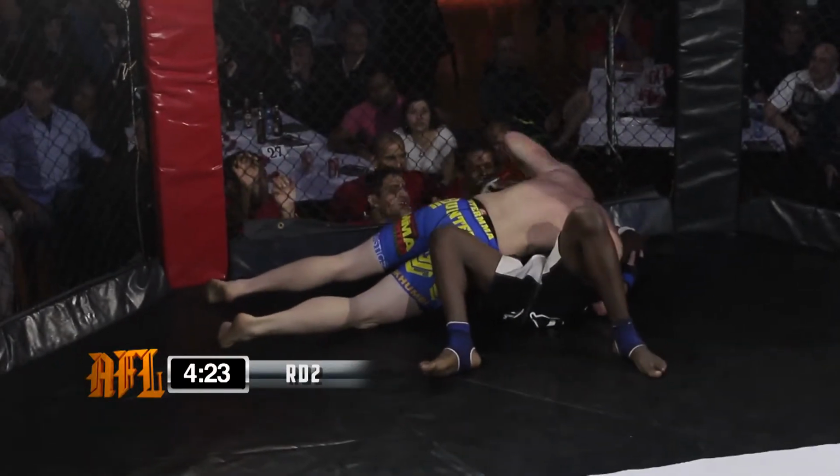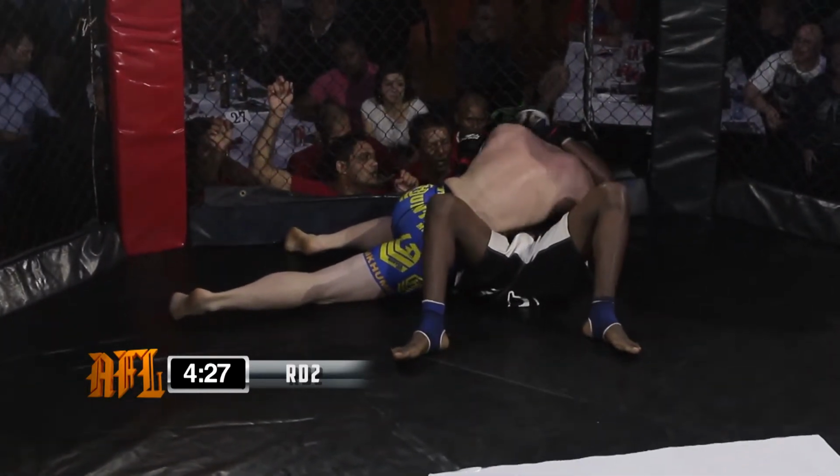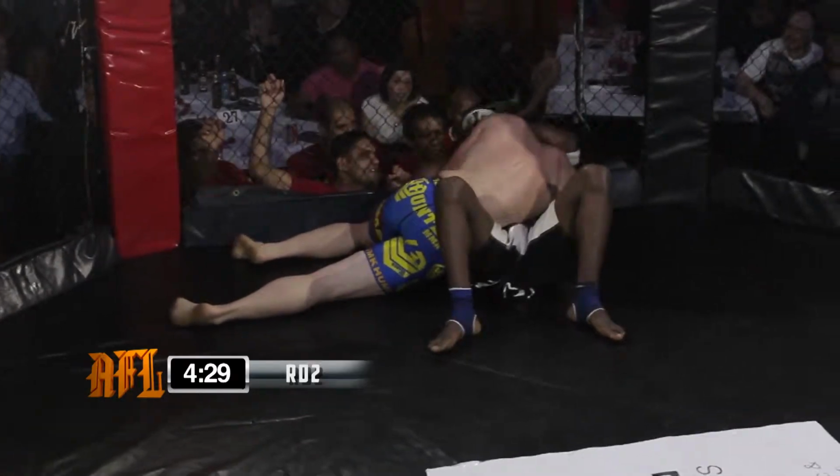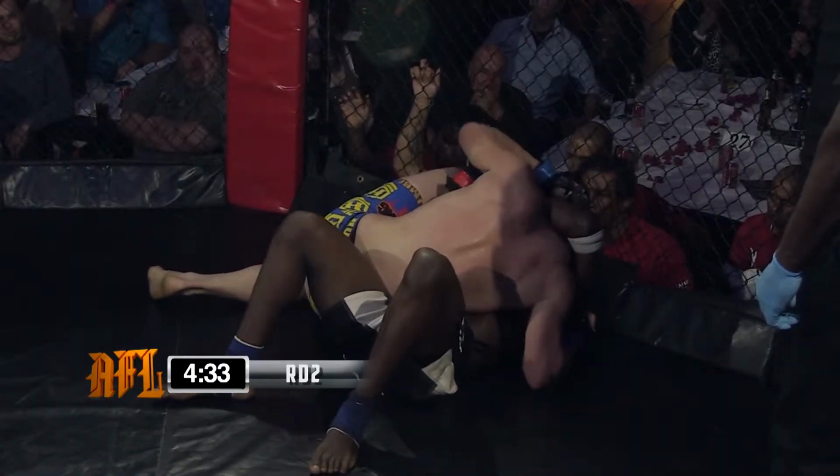Khulekani could actually use that position to sweep Cameron when he goes for the mount. He's got Cameron's head. He could use it to turn him. I don't think he wants to. He really wants to just hold on. With 30 seconds left in the round, it's the right thing to do.